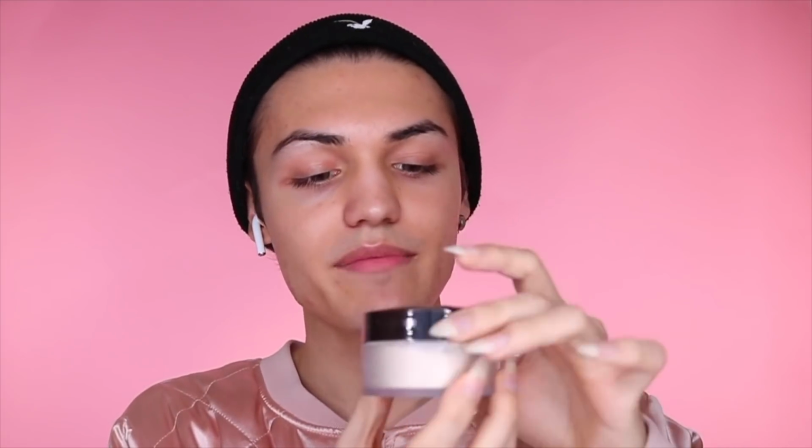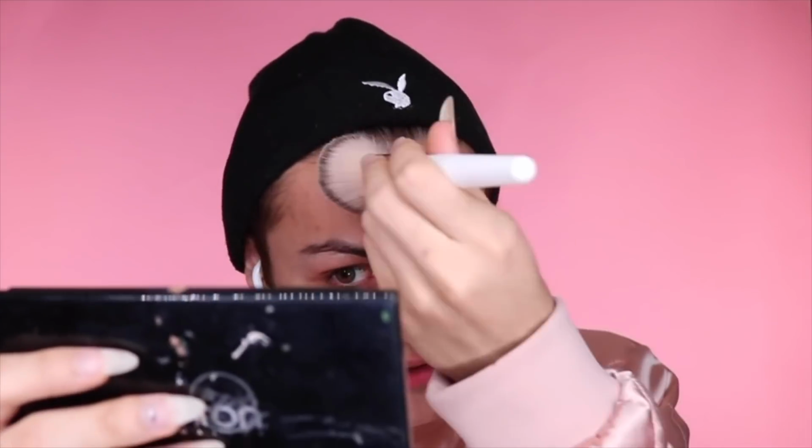face. Not too much. Okay, so we're gonna lightly dab our setting powder on our face. I'm gonna be using the Laura Mercier translucent setting powder. Y'all, this is really good. I'm just gonna use my little powder brush. I'm scared, I don't wanna put too much on. The good thing is that I have oily skin, so I can totally tell when it's covered and when it's not. Thank the Lord.